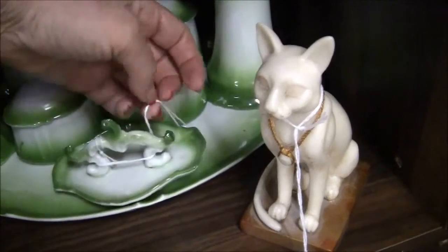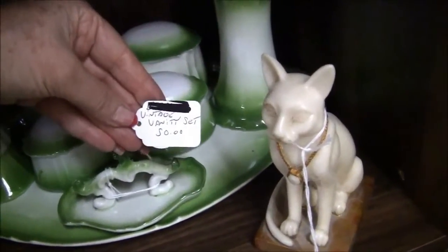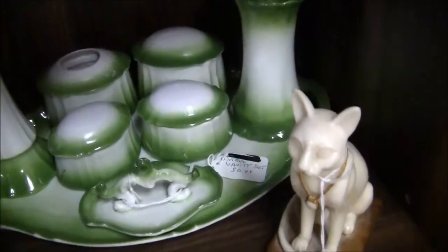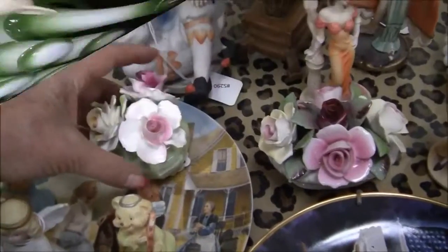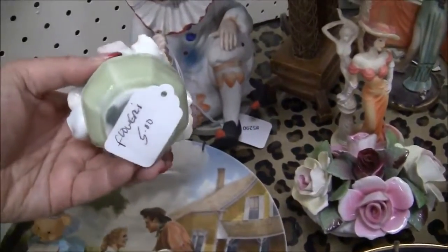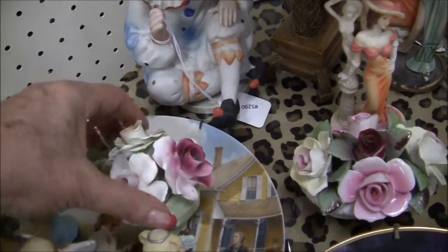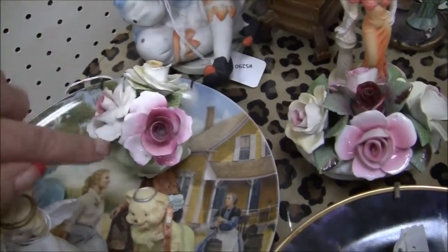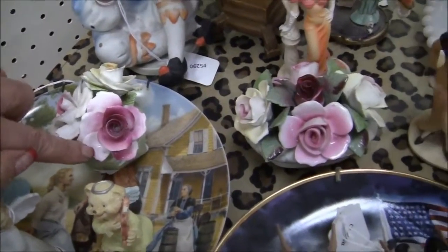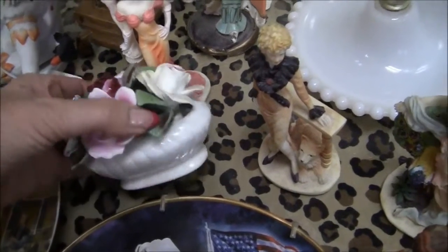Well, this is a vintage vanity set for $50. You just gotta be careful with the prices at antique malls, though. Oh, this is nice. Porcelain flowers for $5. I wonder why it's $5. Ooh. I'll always find the chips and cracks most of the time.